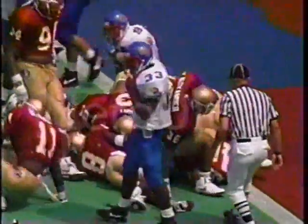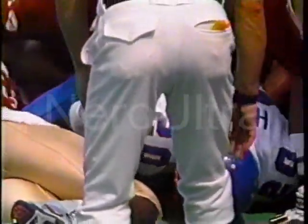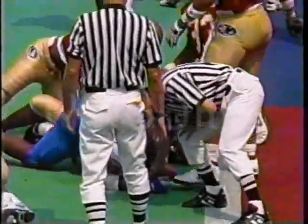Thomas pitches to Henley. Haven't scored yet. They stopped him about halfway there. And it's going to be 3rd down and goal. And Abraham, one of the smallest men on the field.